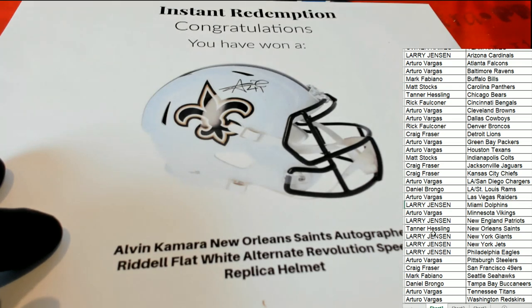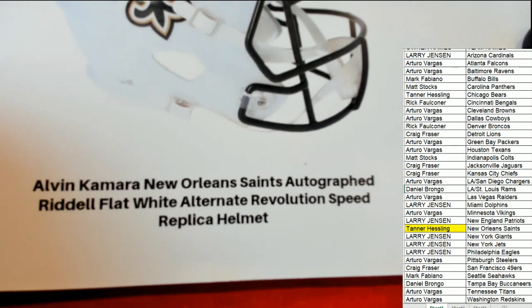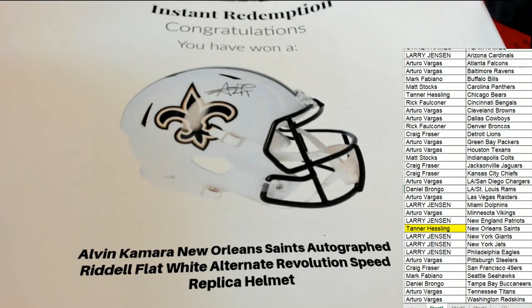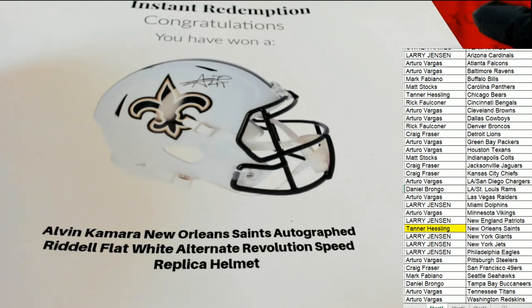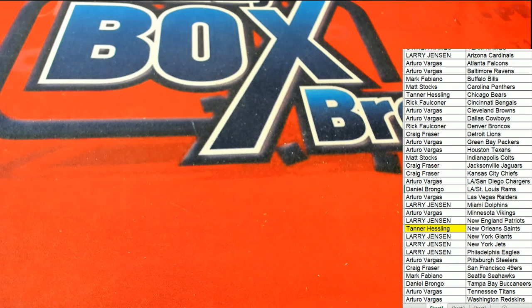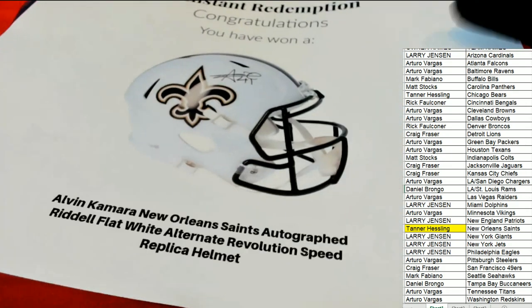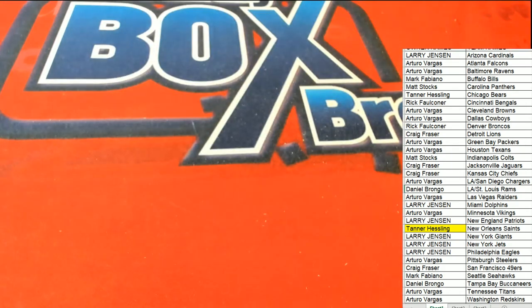Oh my, that was terrific for Tanner H. Congratulations, Tanner. Oh, would you look at that? Wow. Tanner H picks up a beautiful replica speed helmet. It's going to be a very high quality. That's what you get, a really high quality full size autographed helmet, and you get that coming out to you extremely fast.